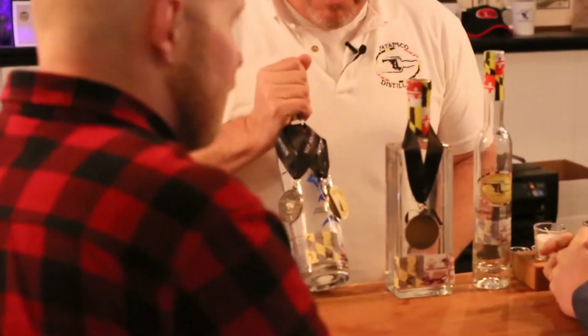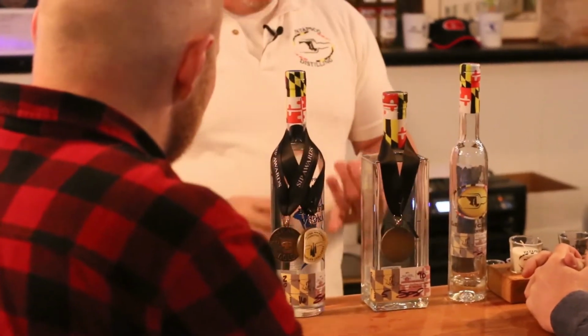Sure. This is our Bluefin Vodka. It has won 2 gold medals in international competition. The first one was at the SIP Awards. It's a funny story why we entered the SIP Awards, because they said if your distillery doesn't place, you get taster's notes. And we were just starting out.